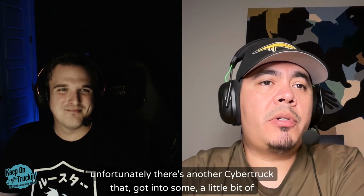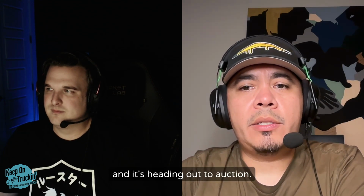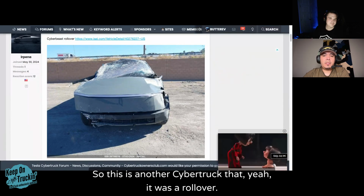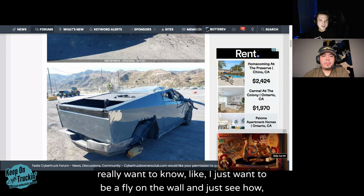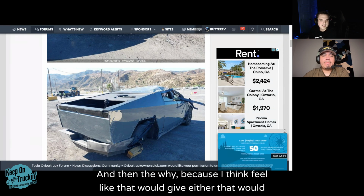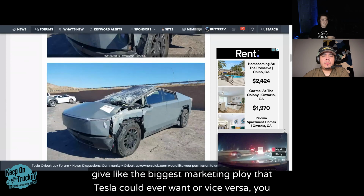Unfortunately, there's another Cybertruck that got into a little bit of trouble and is heading out to auction. This is another Cybertruck that was a rollover, pretty beat up. I really want to be a fly on the wall and see how this happened, because I feel like that would give Tesla the biggest marketing ploy they could ever want, or vice versa.